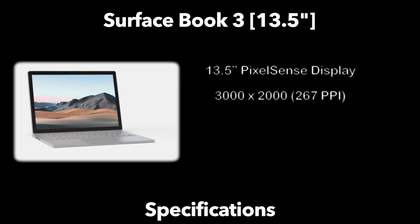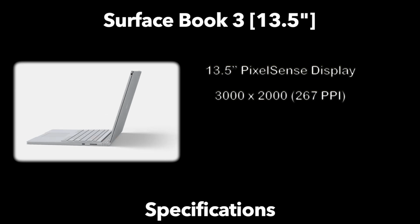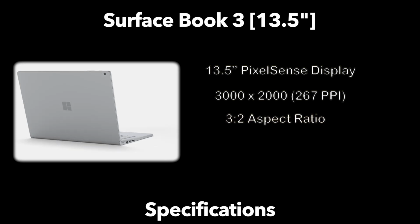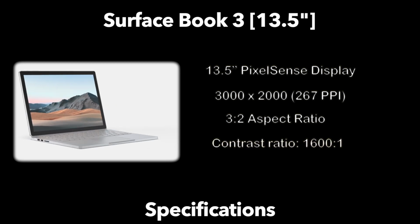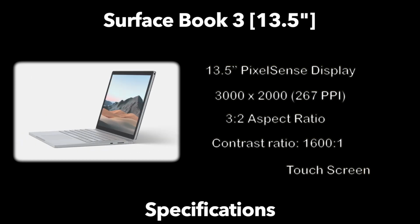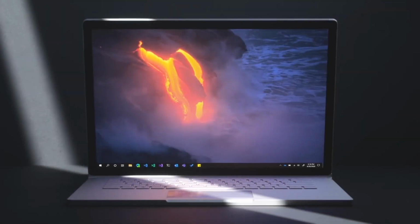of 3000 by 2000 with a total 267 pixels per inch. The screen has a boxier 3:2 aspect ratio and a maximum contrast ratio of 1600:1. There are two configurations on the Surface Book 3. It comes with either a quad-core 10th generation Intel Core i5 or a quad-core 10th generation Core i7 processor.